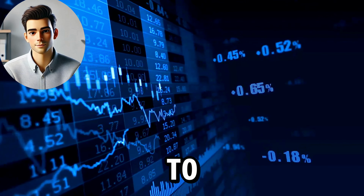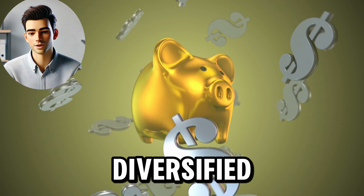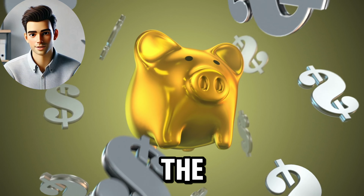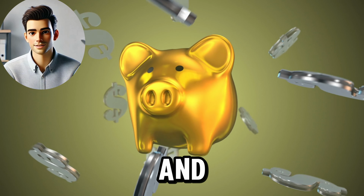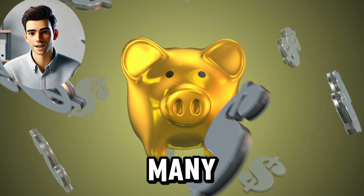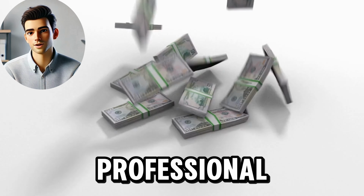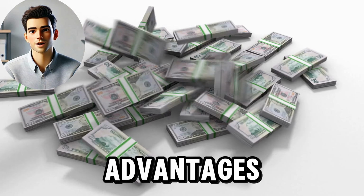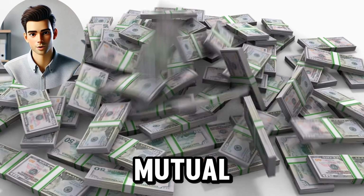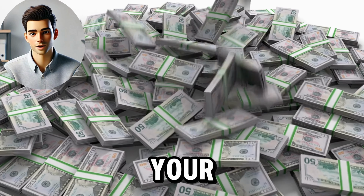ETFs are very similar to mutual funds in that they also pool investors' money and invest in a diversified portfolio of assets. The key difference is that ETFs trade on the stock market, which means you can buy and sell them throughout the day, just like stocks. ETFs offer many of the same benefits as mutual funds, such as diversification and professional management, but they come with a few advantages. For one, ETFs generally have lower fees compared to mutual funds. This makes them a more cost-effective way to diversify your investments.